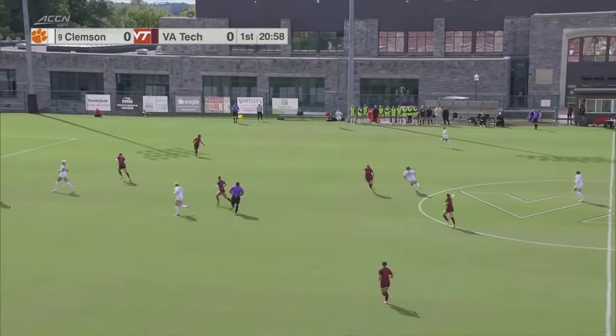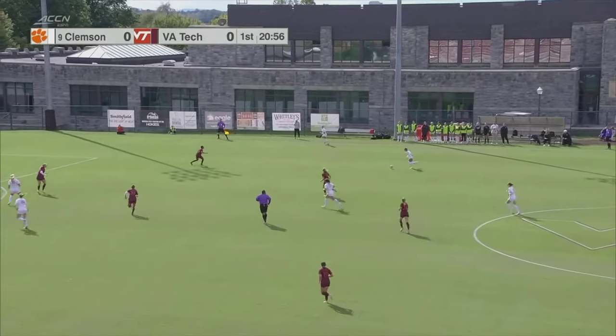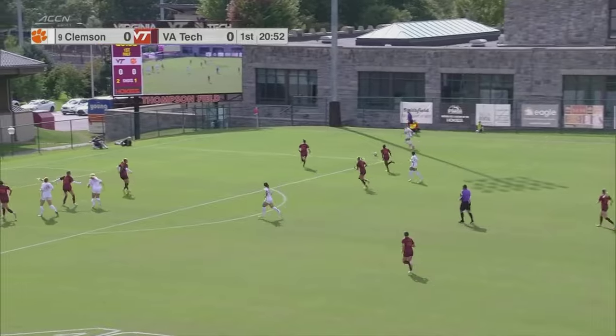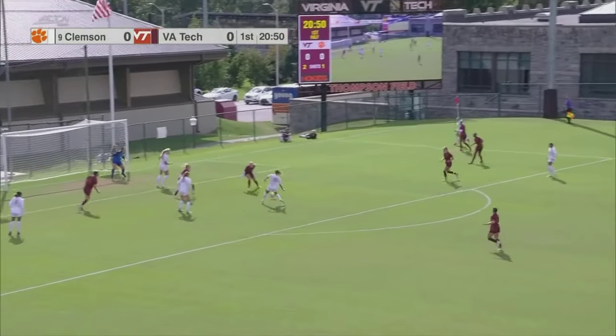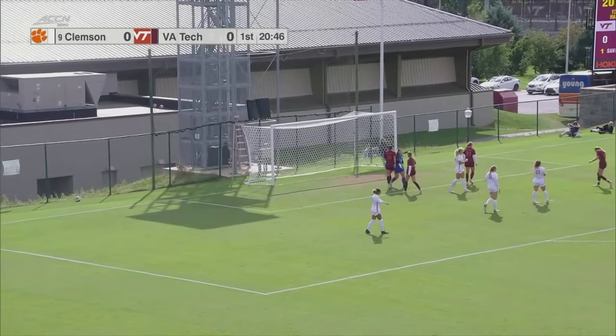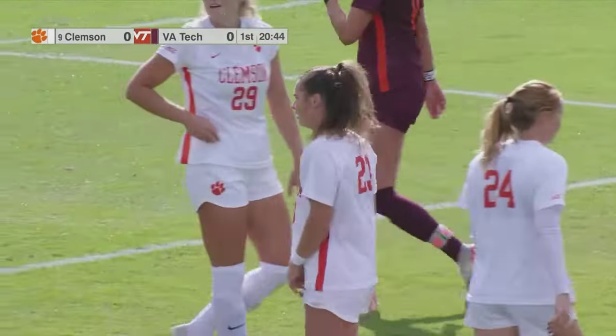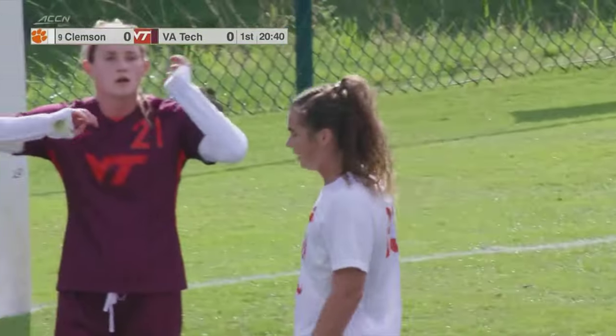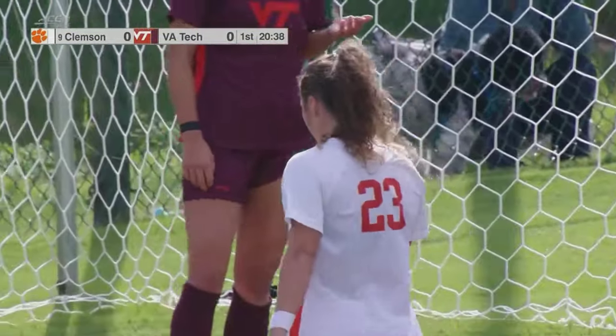Conti now. McKenna Morris. It's going to be a good ball for Clemson. Rolls wide left, and it will be a corner kick. Just a beautiful setup there. And that was the best shot for Conti so far in this one.